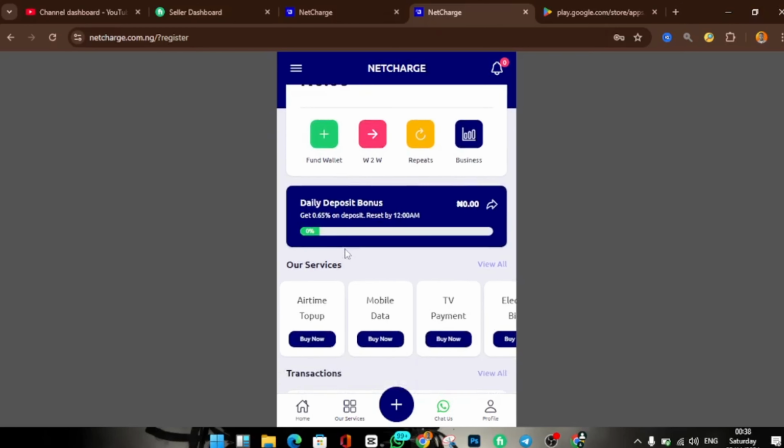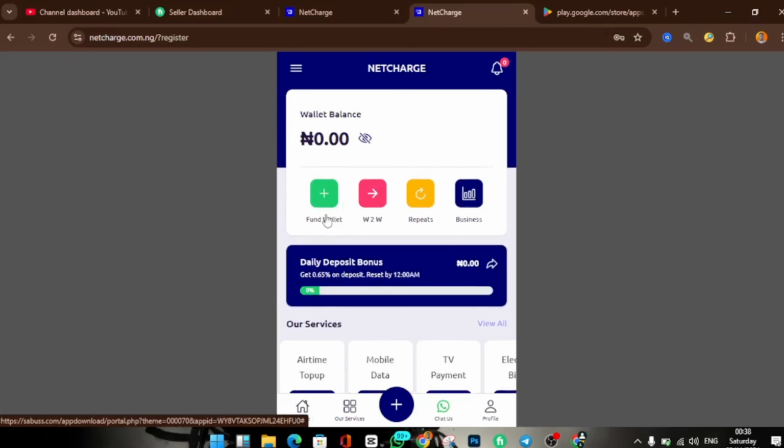And here it is. This is the first page of the platform. You can see here we have fund wallet. Once you click on it, you will be given an account to fund your wallet. This is W to W wallet. That is sending money from one NetChat wallet to another NetChat wallet.